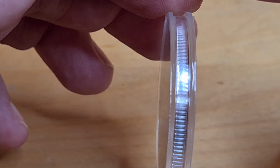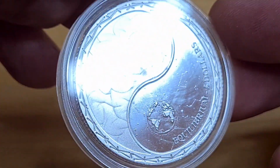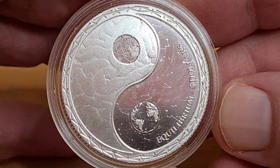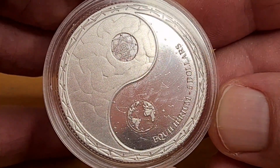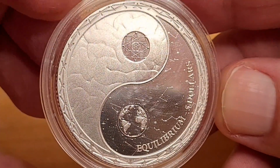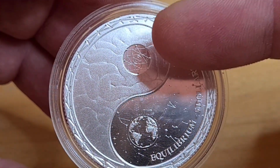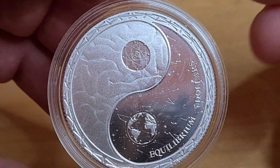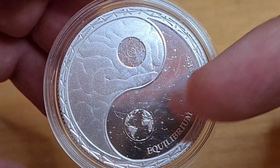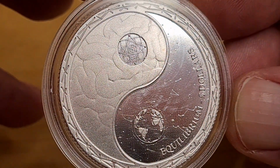Now, as we flip it over to the side, we can see a milled and reeded edge going all the way along. And there we go, there is the brand new Equilibrium series. As you can see, it has a denomination of $5. We have a world here, and then the stars and galaxies here, which is rather unique and beautiful in my opinion. I love how the coin around the edge portrays a lot; the design is amazing.